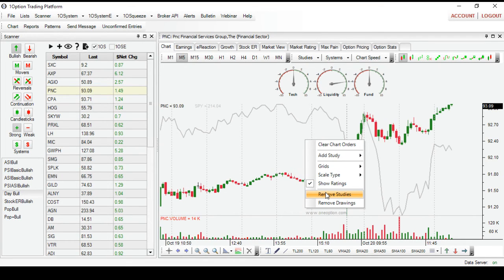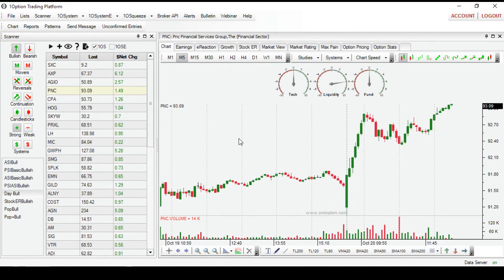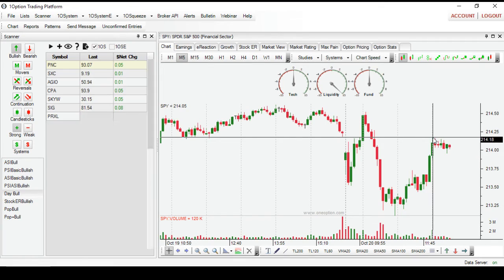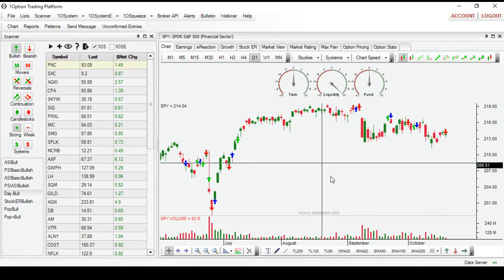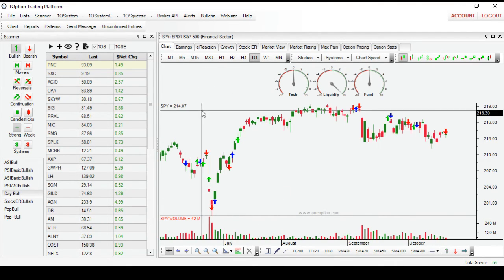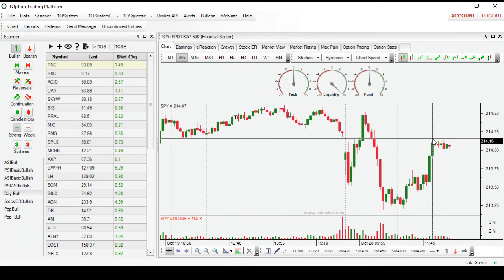I'm going to remove the SPY, and I'm going to look at the actual SPY because I want to know where I am relative to that 100-day moving average. It's running right through this top. Why do you think the market is stalled out right now? Because that's the 100-day moving average at 214.18. Okay, where do you think that last high bar was? 214.18, or within a penny of it.